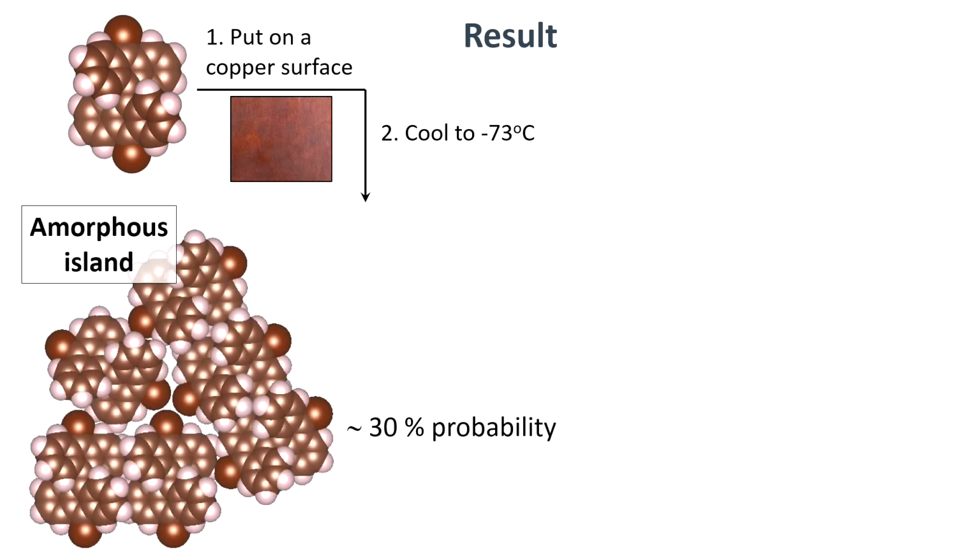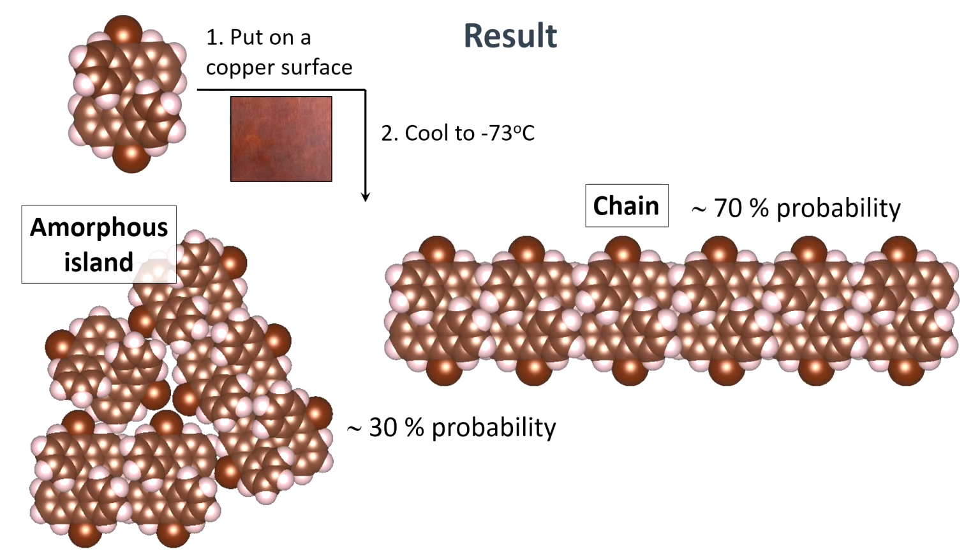We get two kinds of islands, as they're called, patterns forming. One of them is an amorphous island. It looks like this here. That happens with about 30% probability, according to my theory. With about 70% probability, the molecules will assemble into this beautiful chain-type structure here. Now this chain looks like it could be useful for nanotechnology. Maybe it's got a conducting property. So the next question is, how do we boost the chain formation probability? We've found a way to create the chains, to create this amorphous island. How do we increase the probability of getting this chain structure?